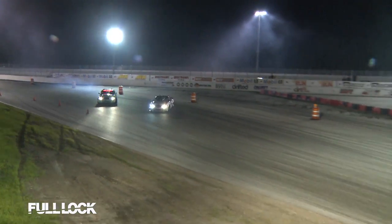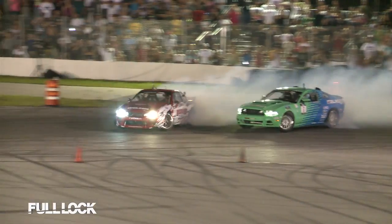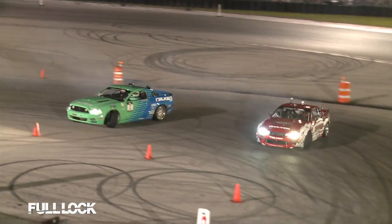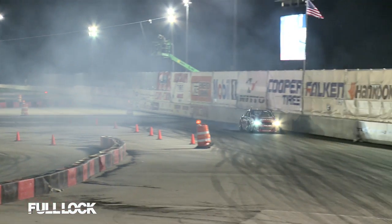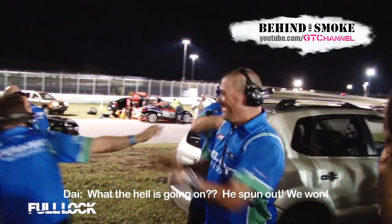Initiating into the first corner, 77.4 miles an hour from Dai Yoshihara. Justin Pollock getting hard on the door, closing that gap through the sweeper. Running the wider line. Dai's a little bit shallower on the line. Justin Pollock still able to keep up. Transition. Oh no! Justin Pollock spinning on the transition. Dai Yoshihara gets 3rd place here.